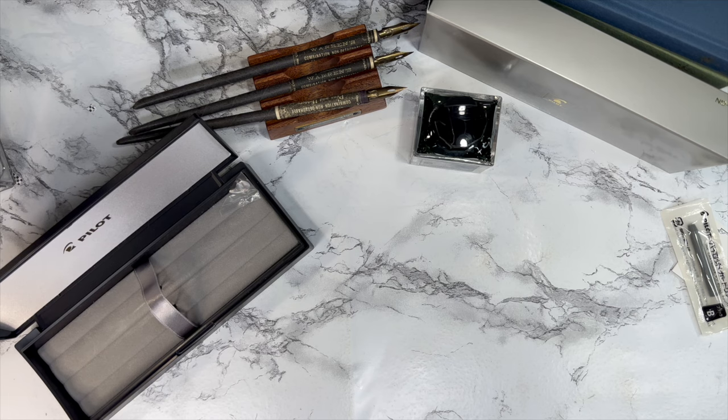I waited about maybe 2 months, and I was like, I really want this pen, but I don't really know if I want to pay that much for it. By the time I went on there and made the decision, okay, I'm just going to buy it, someone had bought the extra fine, and he only had fines left.